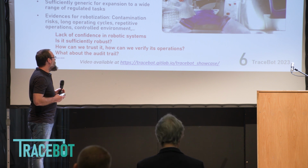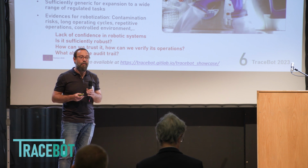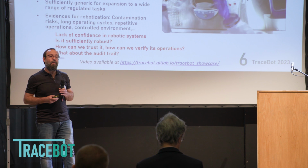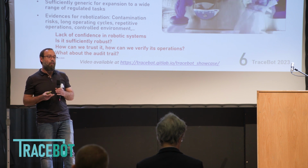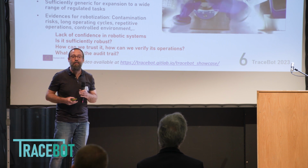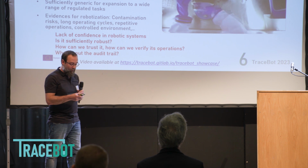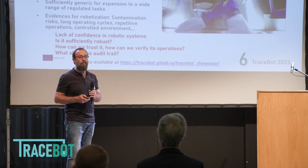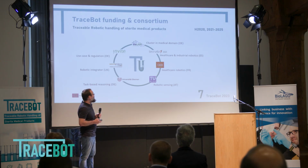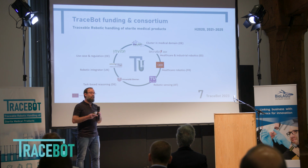Why isn't it the case? There must be a lack of confidence in robotic solutions nowadays. Can we trust a robot performing such a type of action? Can the robot do it nowadays? Do we have any evidence that a process done by the robot is indeed following the rules and verifying that the operation was done correctly? So that was the starting point of TraceBot a few years ago. Exactly 2 years ago. So TraceBot was born in that context.